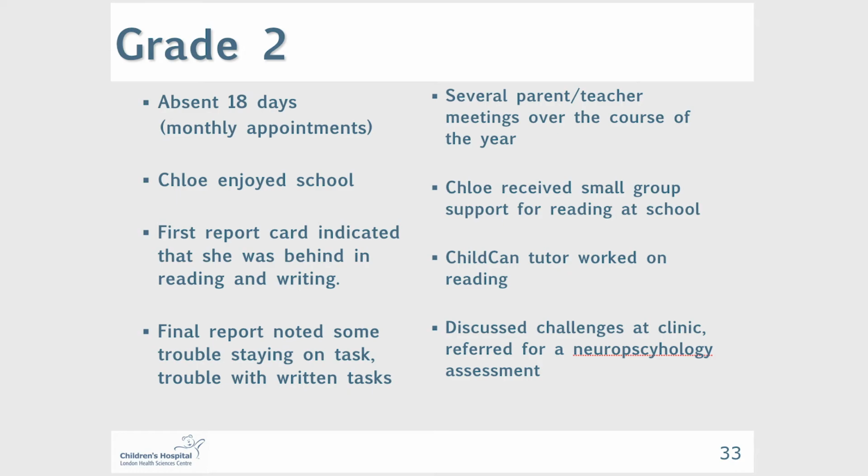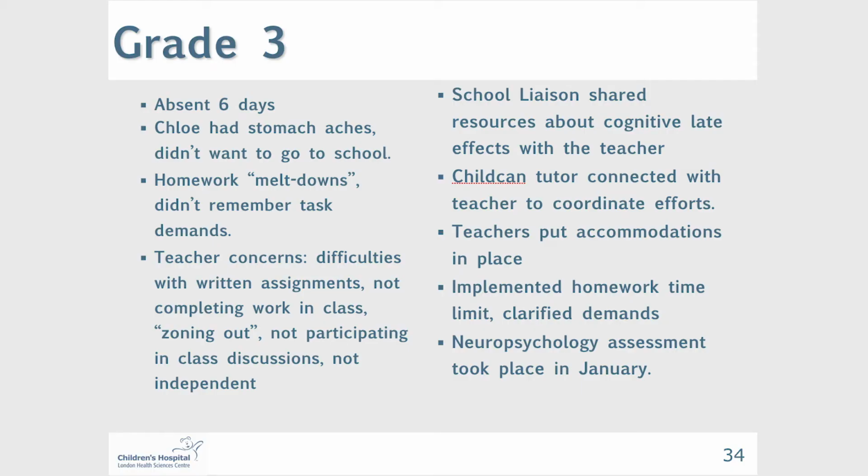But we did eventually get her a tutor in place that summer. And at that time, when she came in and we talked about it in clinic, we thought maybe it's time to refer her for assessment. Grade 3, getting to school regularly now. But the wheels are starting to fall off here.